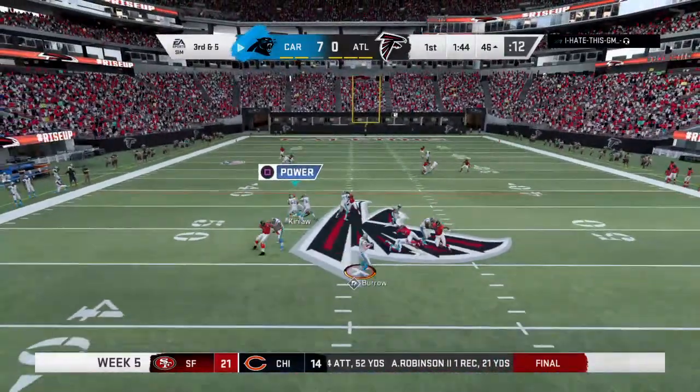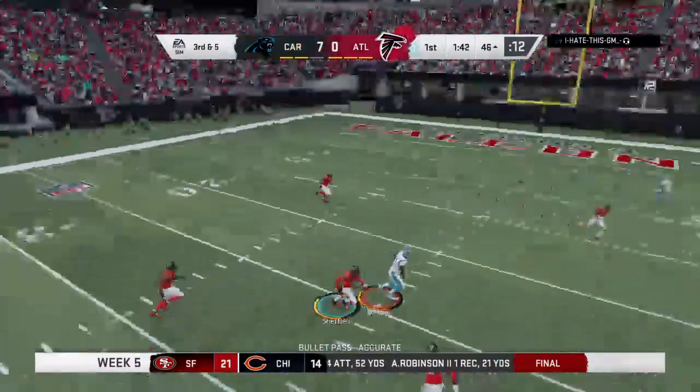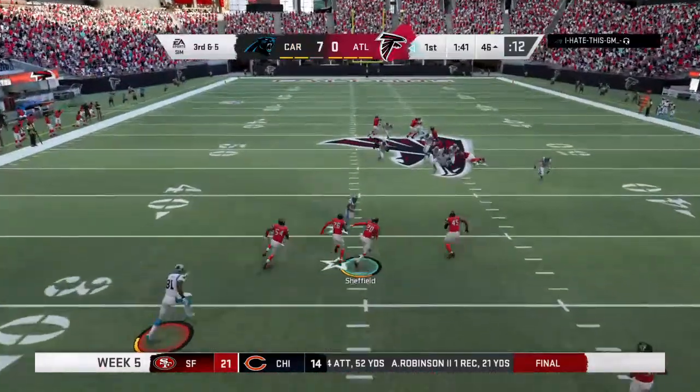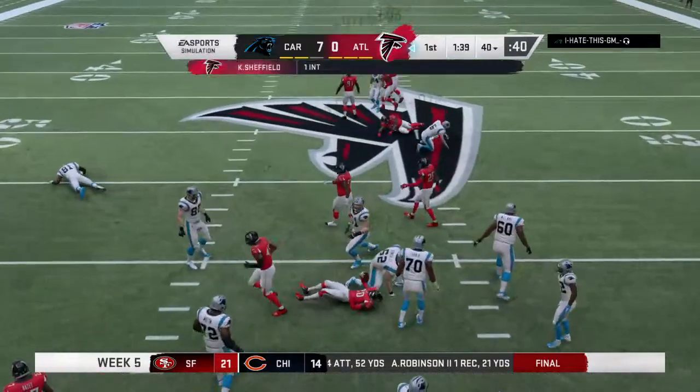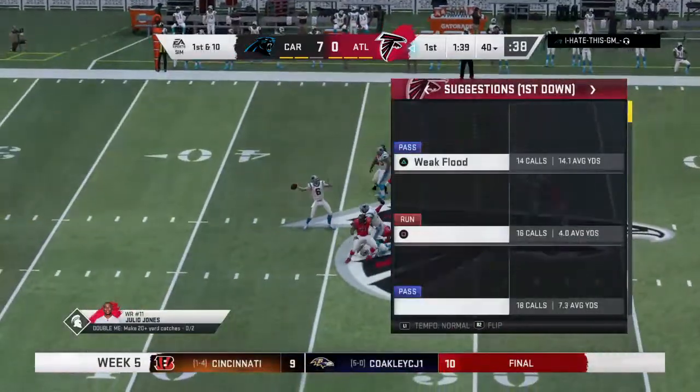Out of the gun now on 3rd down. A battle for it, and it's intercepted. Picked off near the 26. And to the 40-yard line, that's where the return stops.